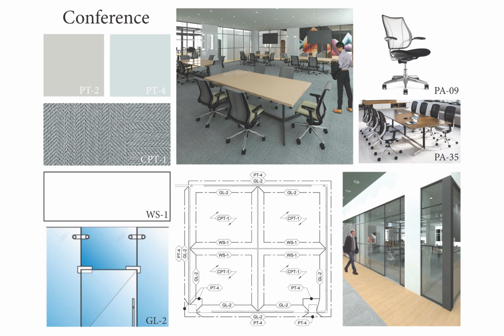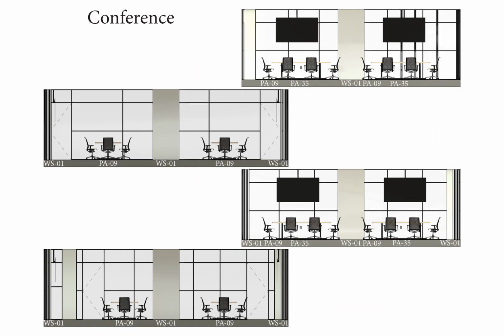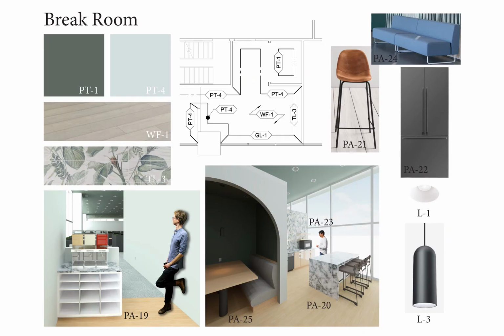Here's the conference room. This will include collapsible walls in between, so it can be one full conference room or it can be 4 individual ones. There's whiteboards as the walls so that people can use them to draw and show what they want to do. Here's the break room. There's a breakfast bar.